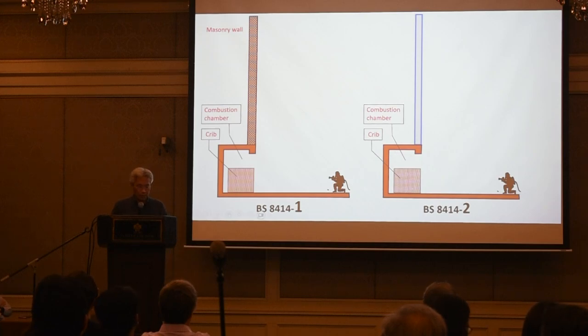Okay, so the difference between A414 Part 1 and Part 2, the setup for Part 1 will be this. You'll be given a full masonry wall, and that would be the combustion chamber. It's concrete and it's got this little recessed latch over here. And the crib is predetermined in terms of the fire load. So the idea is that this one simulates the top window sill or the opening sill of the unprotected opening.